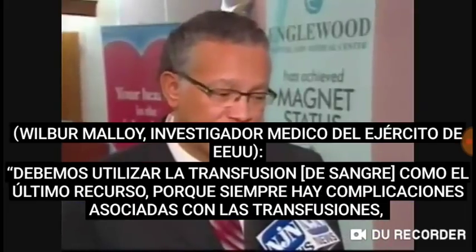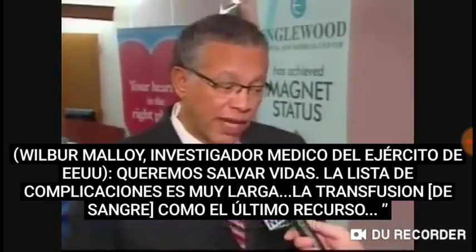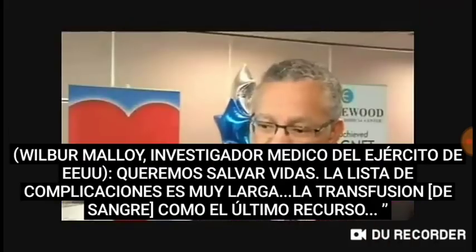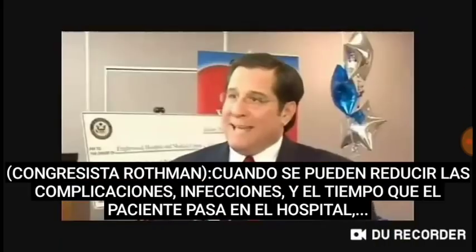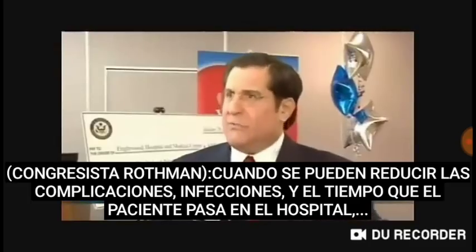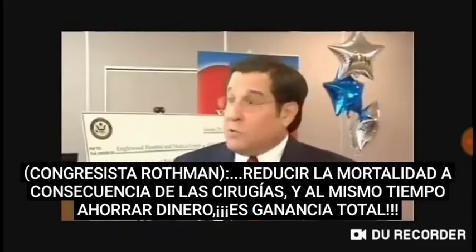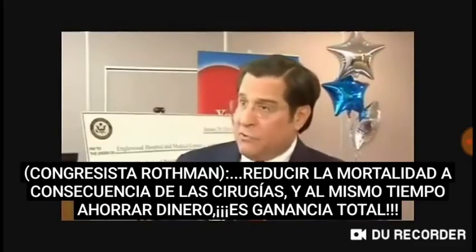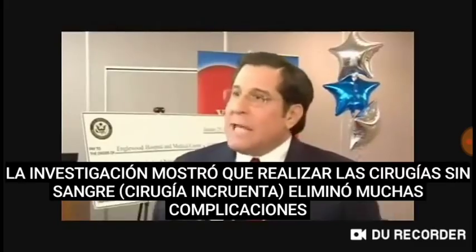We should use transfusion as the last resort because there are always complications associated with transfusion. We're going to save lives. The complication list is very long, and so we only want to use blood transfusion as a last resort. Bloodless medicine will improve survival rates for wounded soldiers. When one can reduce complications, reduce infections, reduce durations in the hospital, reduce mortality as a result of surgeries, and save money at the same time, that's a grand slam.